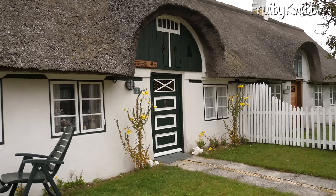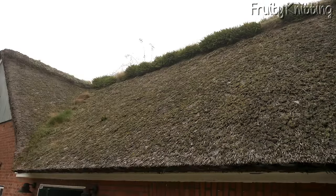And then finally, one more thing. You can see the thatched roof, which is still very common. And the thatched roofs would just look very neat and beautiful, particularly when they were allowed to grow back a little bit like this one here.